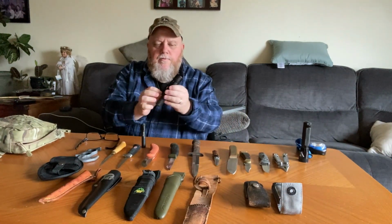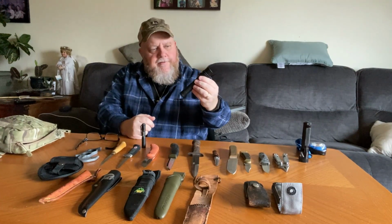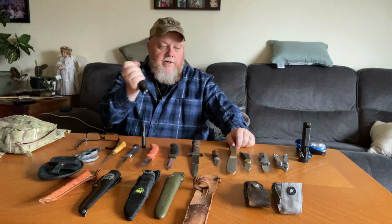This is a rechargeable. It comes with a small charger, just plugs in, charges relatively fast. This has been a great light, and this has been dropped several times too. But this has really been a great light.